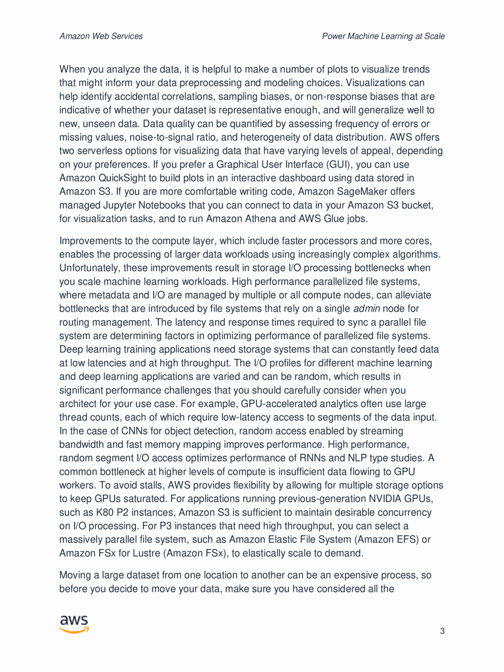Improvements to the compute layer, which include faster processors and more cores, enable the processing of larger data workloads using increasingly complex algorithms. Unfortunately, these improvements result in storage I/O processing bottlenecks when you scale machine learning workloads. High-performance parallelized file systems, where metadata and I/O are managed by multiple or all compute nodes, can alleviate bottlenecks that are introduced by file systems that rely on a single admin node for routing management.